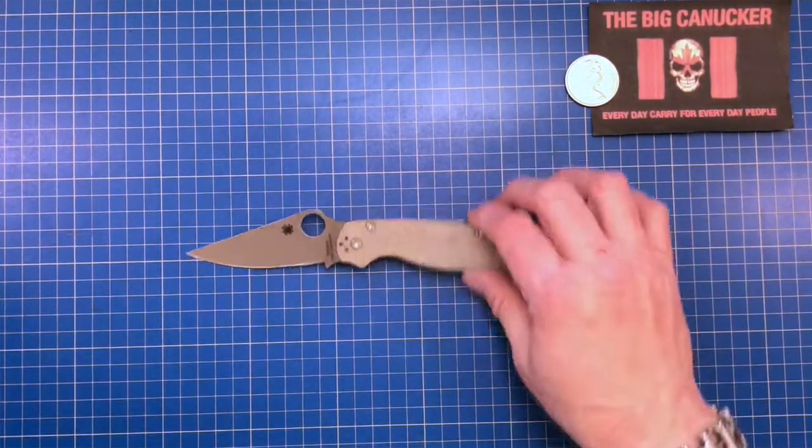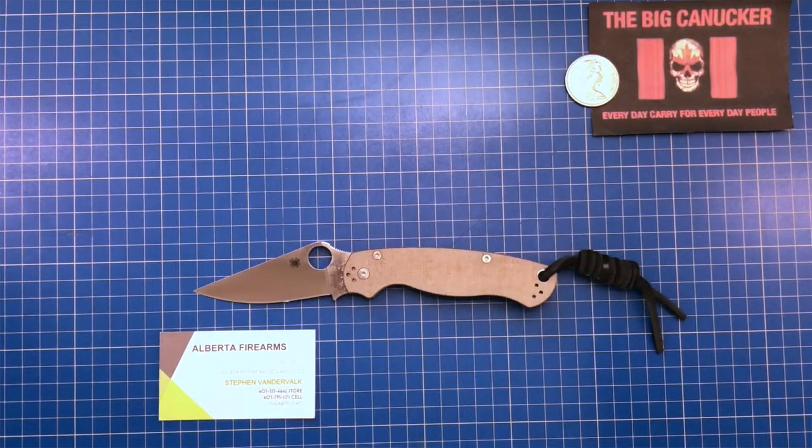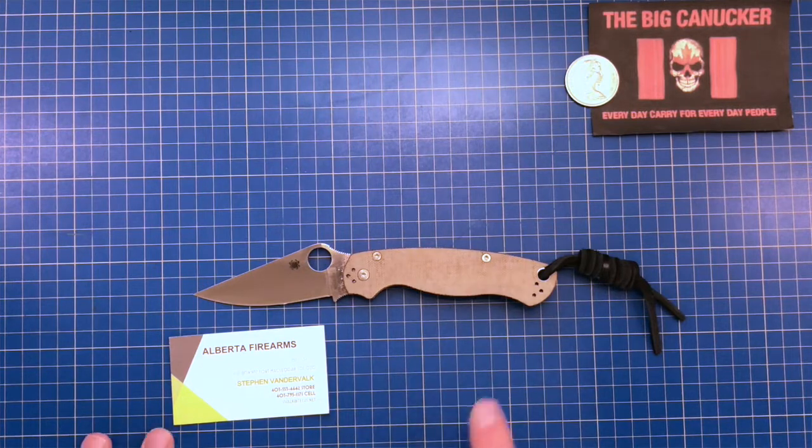I went out to Alberta Firearms and Hardware, and I was looking at the stock, and this is one of the parts where I lost the footage, and we were going through all his stock, and these had just landed. He actually had 2 of them. So there is another one out there if anybody's interested in picking one of these up.